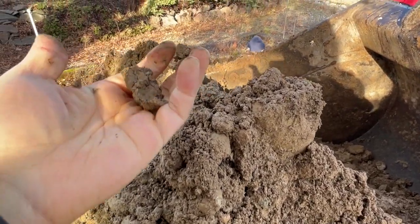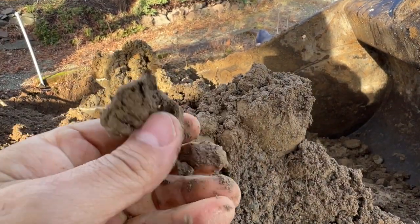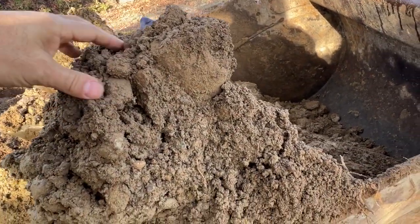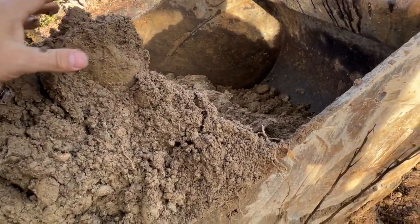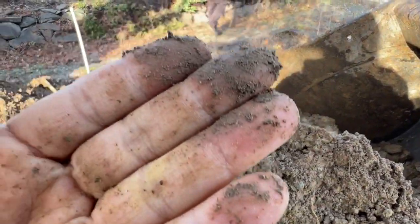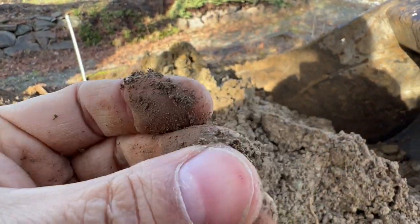It's got some clay, it's got some moisture, some clay mix, but that's what that glacial till is. It's a mix of clay, sand, rock, moisture, a lot of large rocks and cobbles in there. You can see the sand, some of the pines.